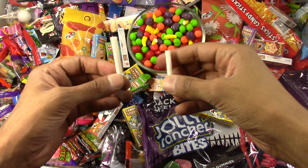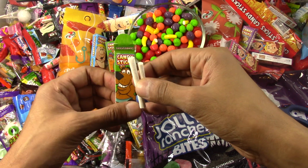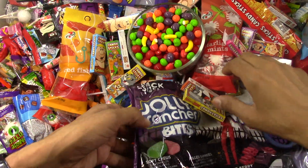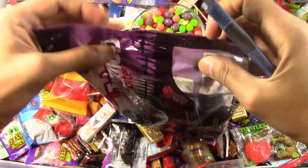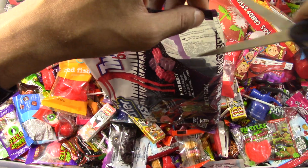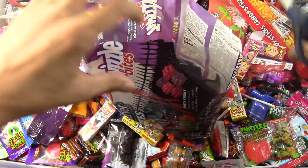The candy sticks. Very plain. No taste. I can't really say anything about it, really. Nothing exciting. But I'm excited about this thing right here. Huge bag of candy. And sorry about that. I had to spit the candy out because there wasn't any taste.